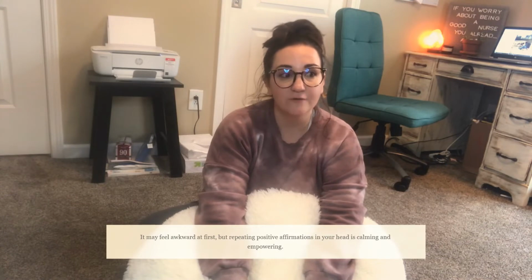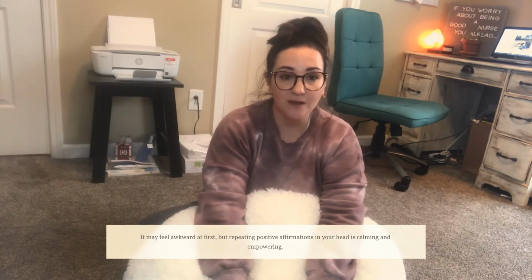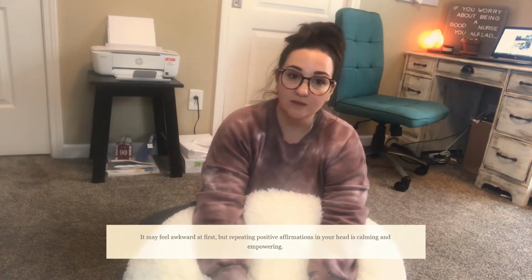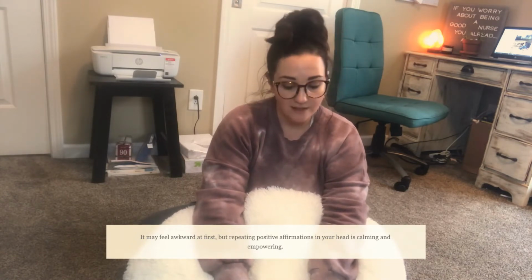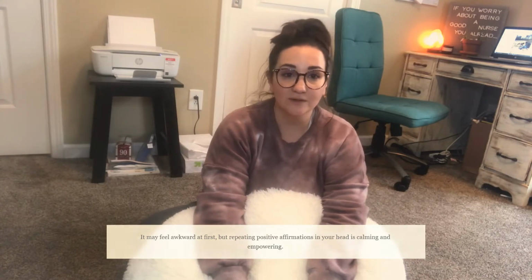Repeating to myself some self-affirmations that I'm good enough, that I know this material, that I've studied enough, and that I'm going to be a good nurse. I say that in between taking deep breaths. It calms my mind, and I go into taking these quizzes and exams with zero anxiety in my heart, and I really think that that helps a lot.